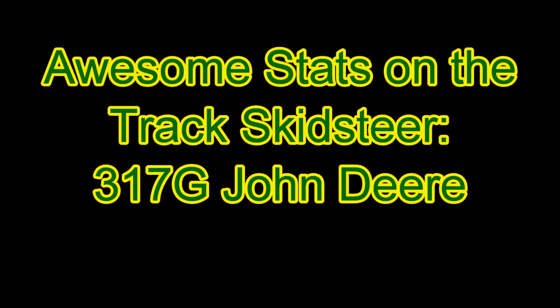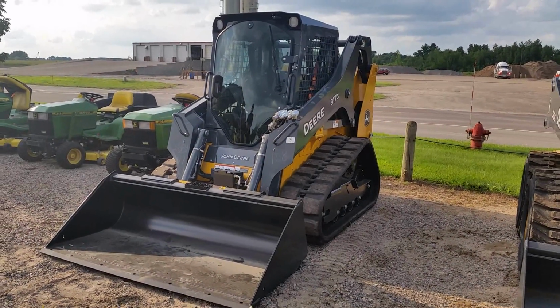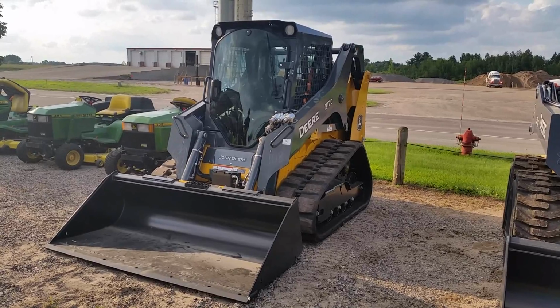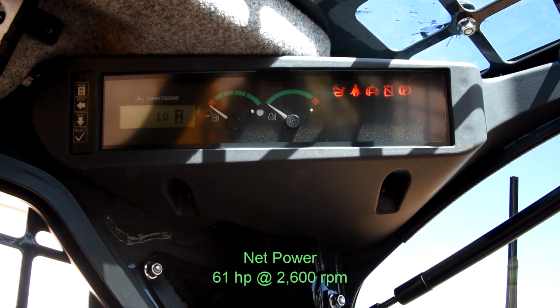Rafe DVM coming at you today with some just awesome stats on the track skid steer, the 317G that came out in 2016. You've already seen this probably in a video too when we were putting in the culvert on the driveway and stuff, because it's shown up already on our property, but here it is at the dealership before we actually brought it home. This thing's got some power.